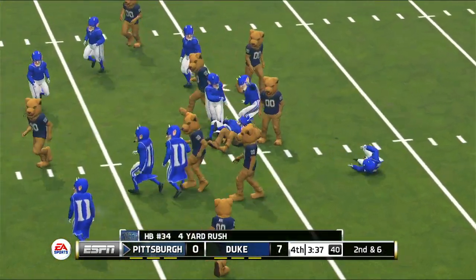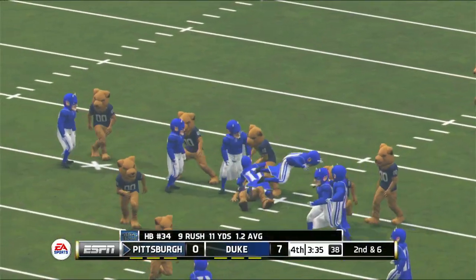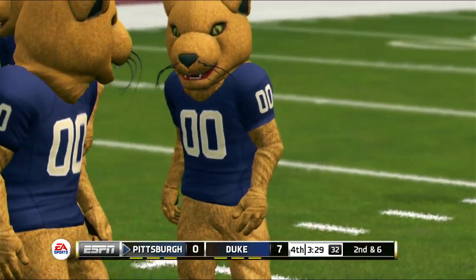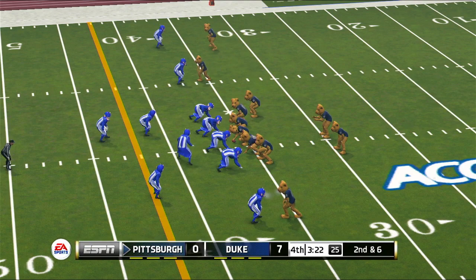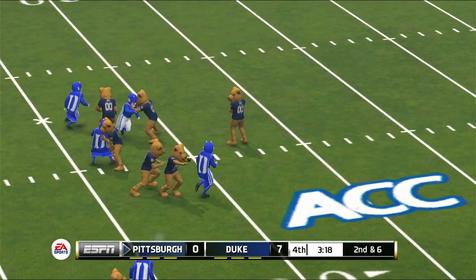Blue 14! Nice run there. That makes it 2nd and 6. Second and six. Ball on the 36. Where's 52? Watch 52. 52's the mic. There you go.